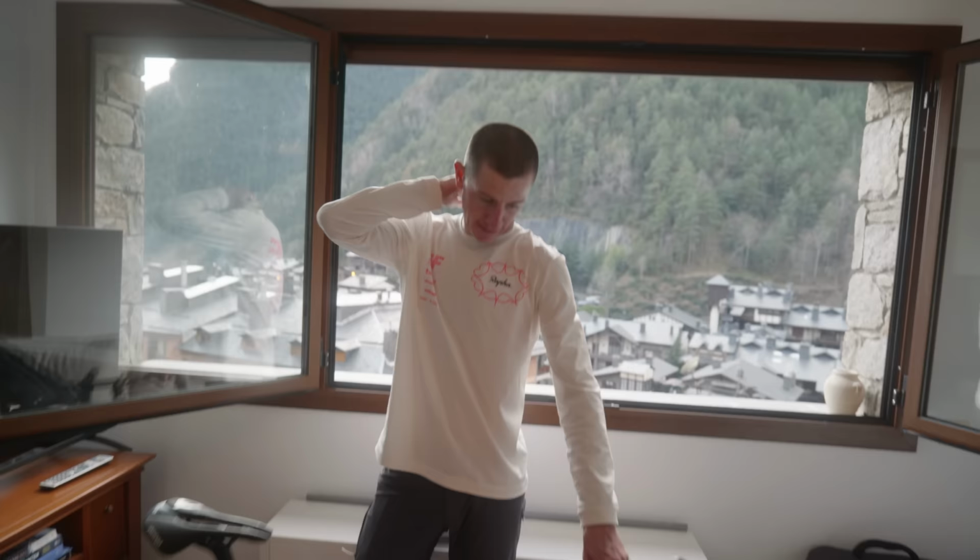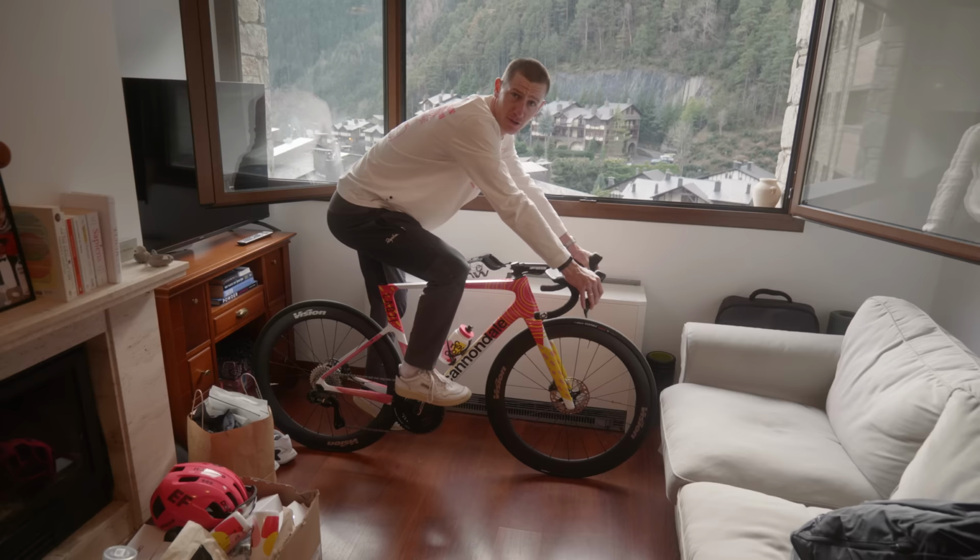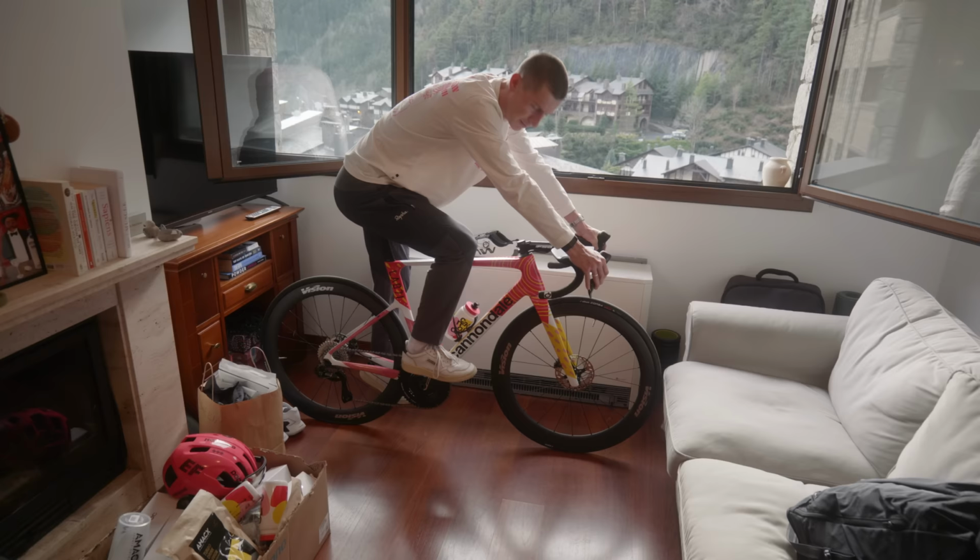And yeah, that's the setup that I'm going to be running in 2024. And as you can see, fits like a dream. Dialed. Absolutely dialed. Little legs, long torso. Big dump truck. Okay, so we'll put that to the side.